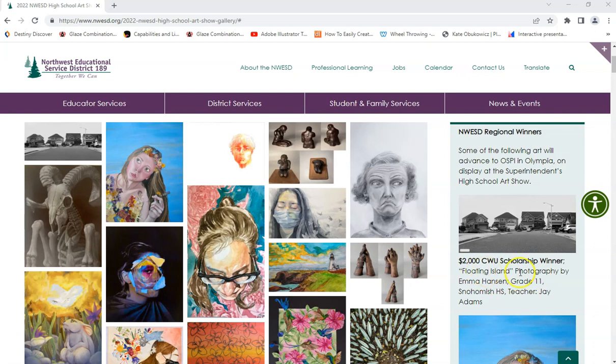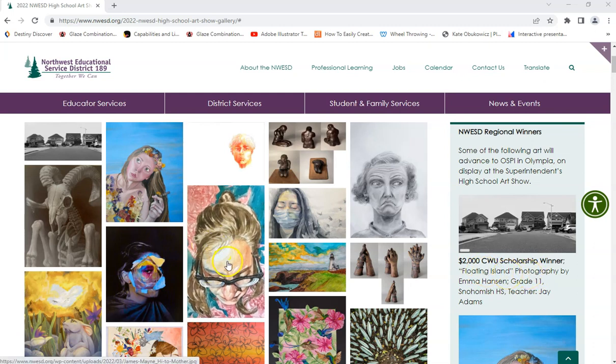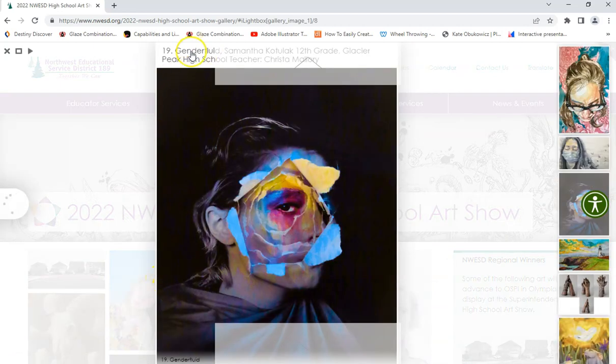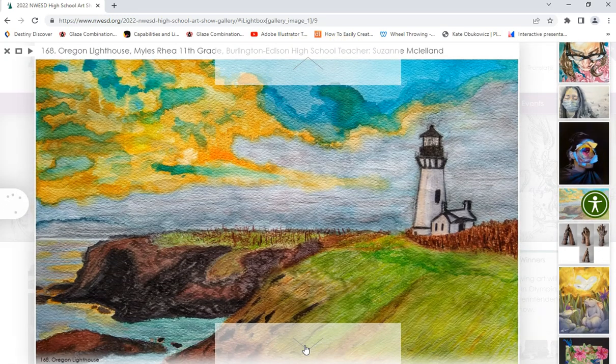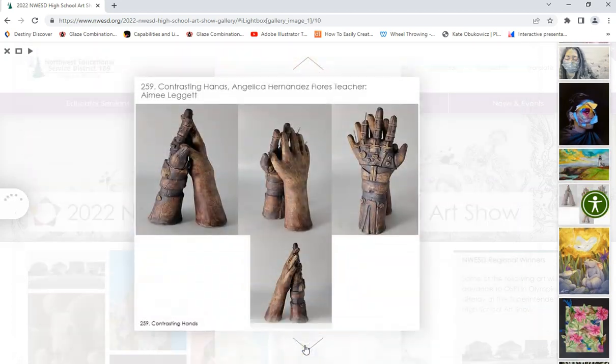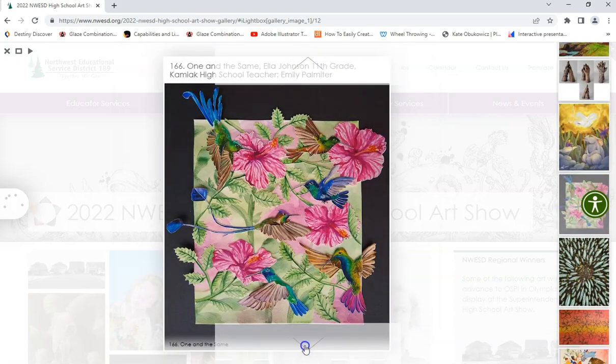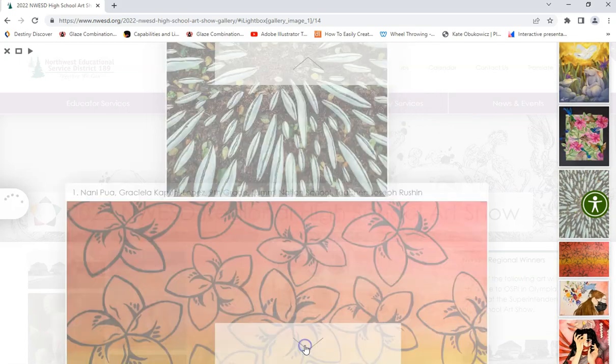And I believe we have a winner from last year. Here's one from Snohomish High School called Floating Island. And if you want to view more of them, you can click on this one and you can see the name and the grade. And this is from Glacier Peak High School. And then you can kind of click through them and see what has been submitted, and some really cool stuff.